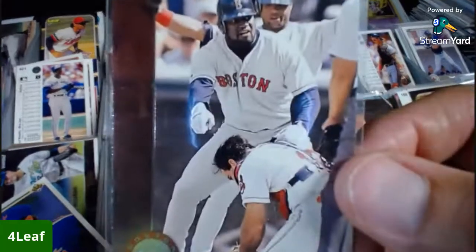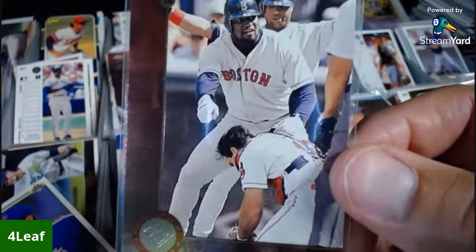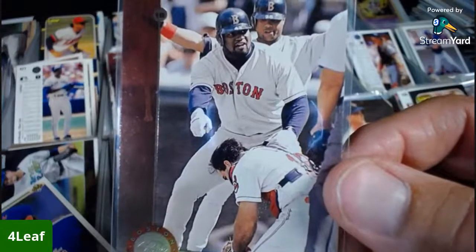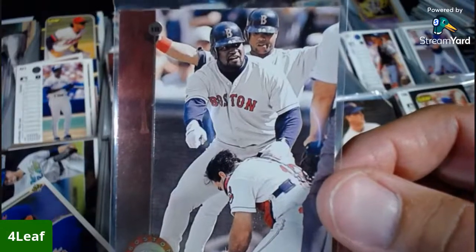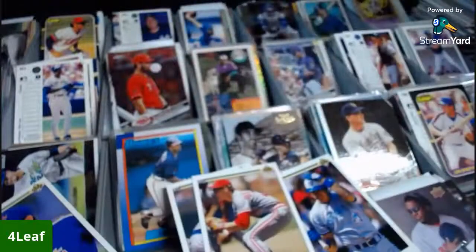They're like pointing, like they're telling you he's safe. Look at him. He's safe. Playing the Indians. That's what I'm talking about, Henry. The weird stuff, man. Who needs expensive cards? That's a good one right there.